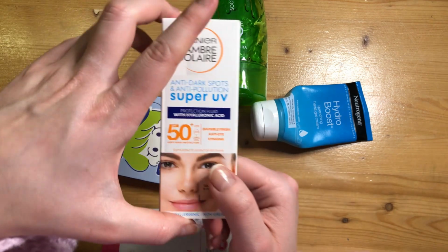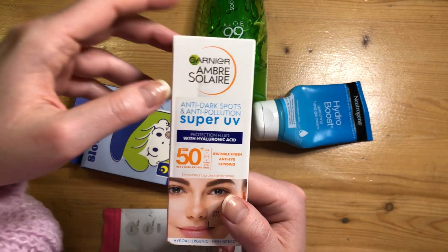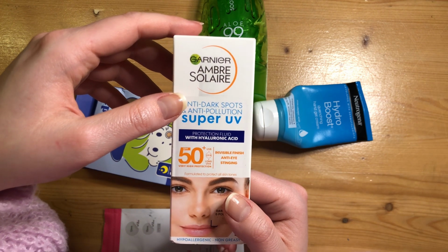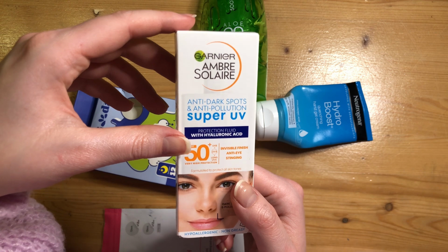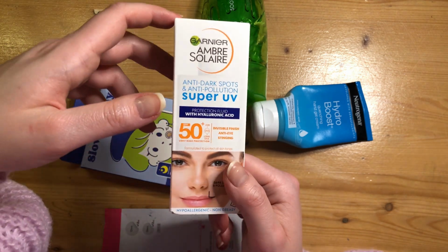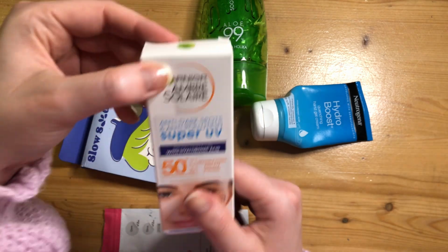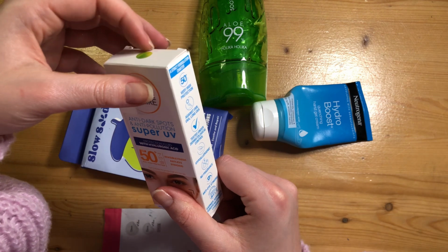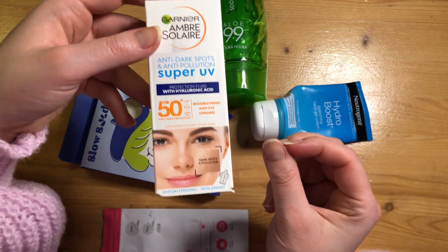And then my favorite sunscreen is the Garnier Ambre Solaire Anti-Dark Spot and Anti-Pollution Super UV Fluid. This is the SPF 50. This is my third bottle, I believe. I discovered this last year, like spring or beginning of summer, and I love this one so much. This is a very fluidy, light, milky formula.